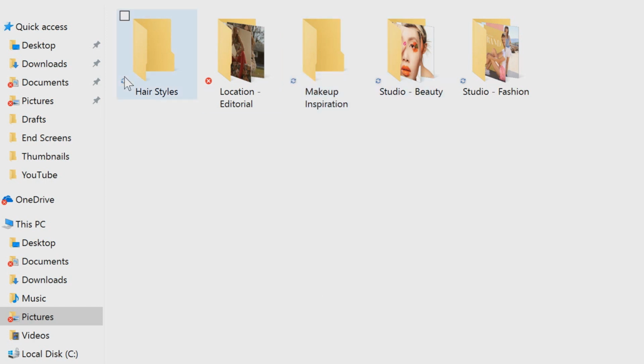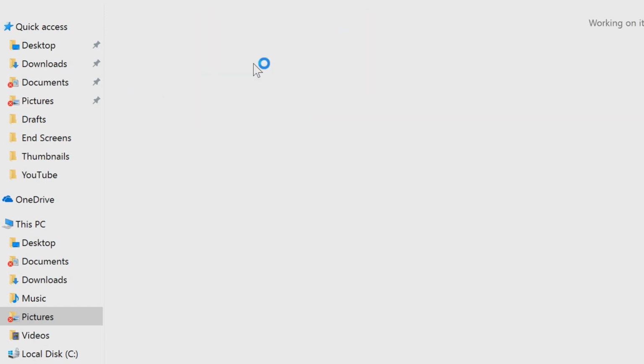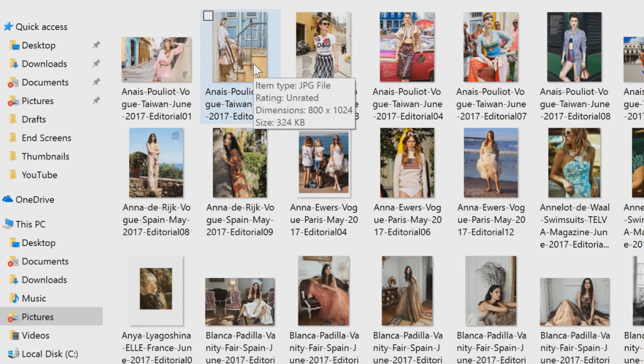Usually under these particular folders, the hairstyles and the makeup inspiration, I'd have a lot of subfolders, like basic makeup looks, very natural makeup looks, and then smoky eye looks. Under hairstyles, I'd have updos, half up half down, and different ways to categorize the inspiration folders. But first off, I'm going to take you through some of my location and editorial inspiration.